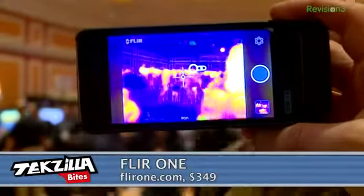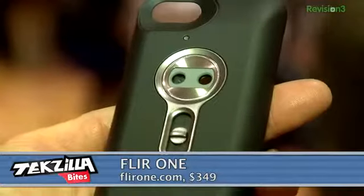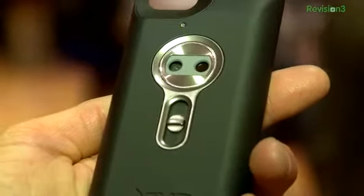I'm Patrick Norton, and this is the FLIR One. It is attached to an iPhone 5S. It is $349. It is a badass FLIR thermal imaging camera that I can actually afford. Why is it affordable? Well, let's talk to Andy Teich to find out how they actually dropped the price of a thermal imaging camera by an order of magnitude. That is a big deal, people.